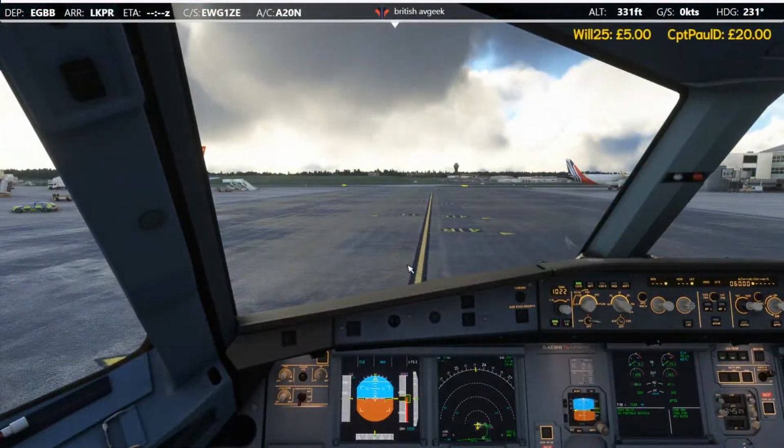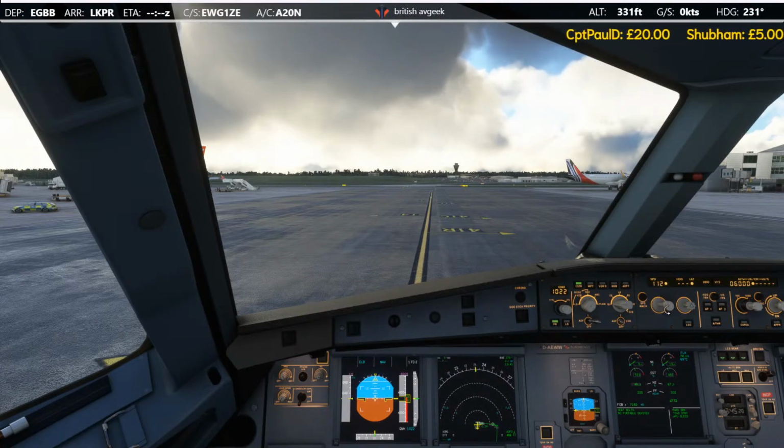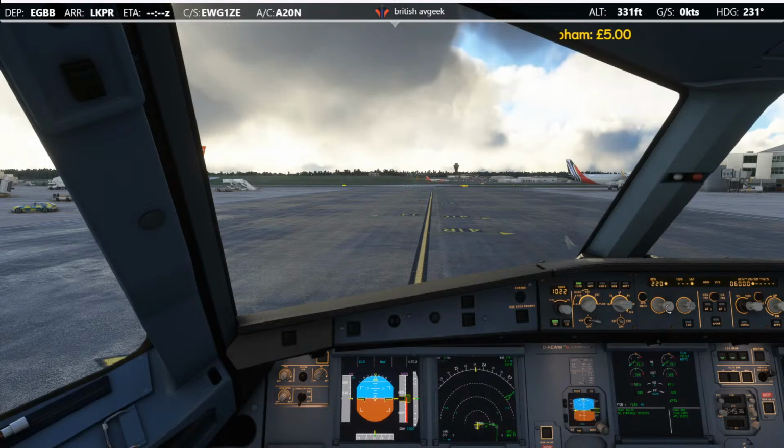What's up, DC Mole? Hello. Now, 220 is what we're going to have to think about there. But going to leave it unmanaged initially because effectively we want to do V2 plus 10.